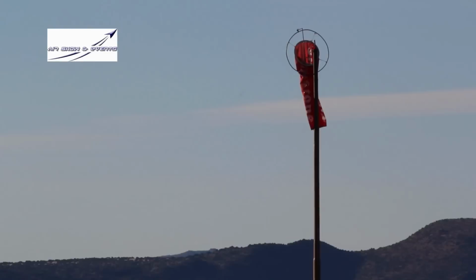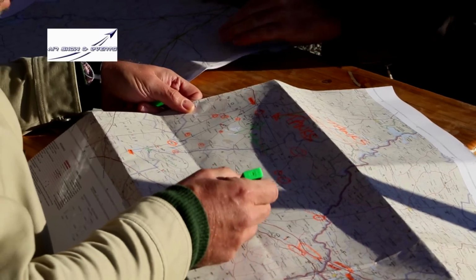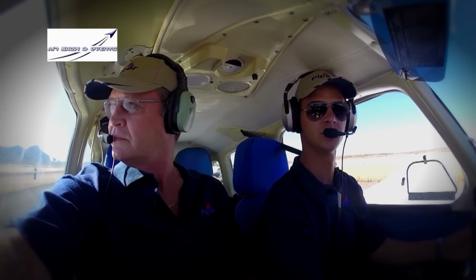Day 2, and conditions are once again perfect for flying, with little to no wind at the airfield. Some teams are still making final calculations for navigation, while others are checking their results from day 1 and confirming their start times.